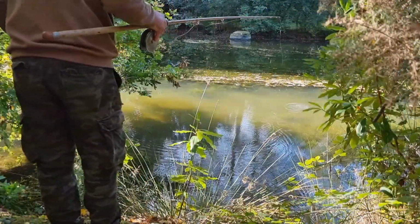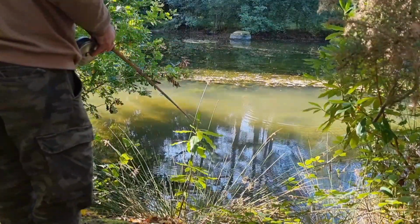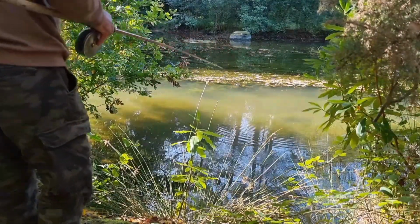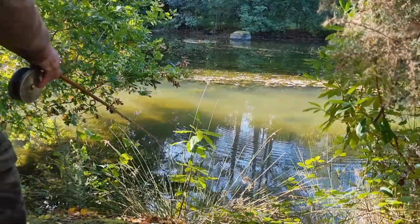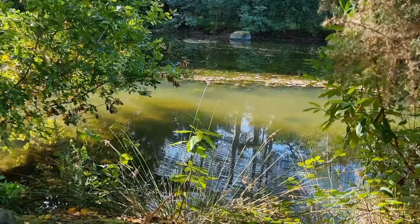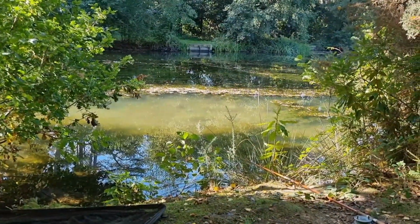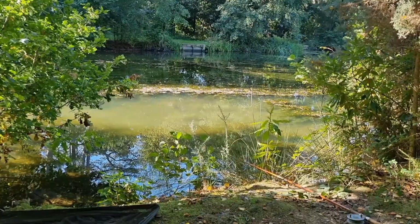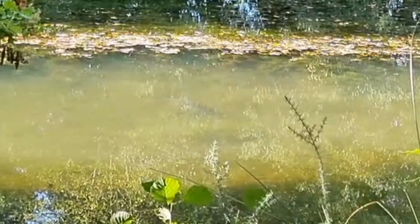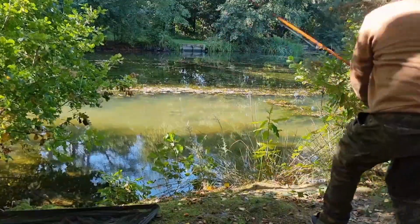So I laid a trap, and you might be able to make out just that slight dark patch, which is a small patch of weed on the bottom, and again trying to get the lead clip tight against that, the line sort of disguised within it, and then just a hook bait on the clear spot. And sure enough, as the fish did its lap, it came round and slowly worked its way towards the rig and spooked off it.